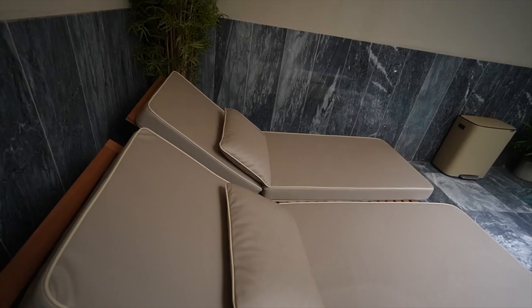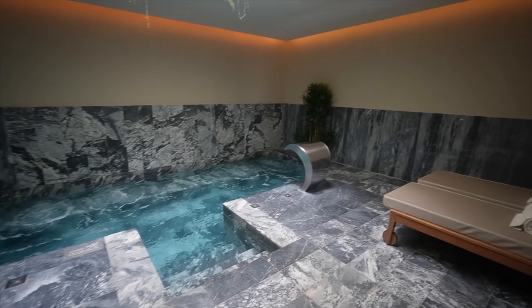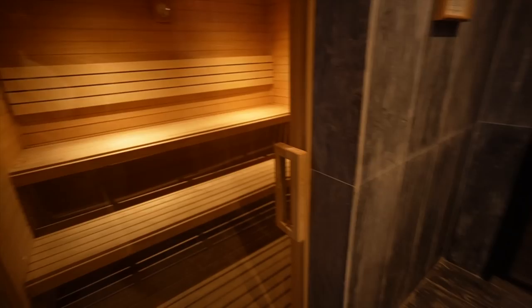So guys, that's the sauna. Okay, that's the shower. It's nice. It's not hot though. I thought it was going to be. Actually, I knew it wasn't hot because my friends already told me it wasn't hot.